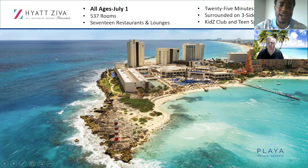This tower right here that I'm actually circling is our family tower. Then this next tower right here is considered our club tower. And then this tower right here that I'm circling is considered Turquoise by Hyatt Ziva, which is an adult-only experience.